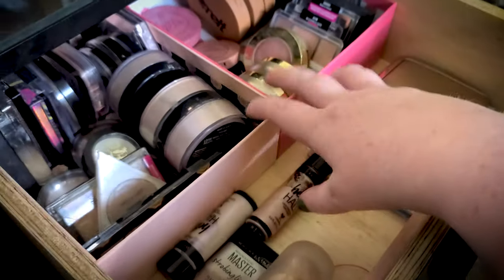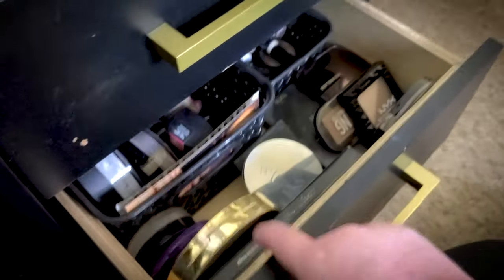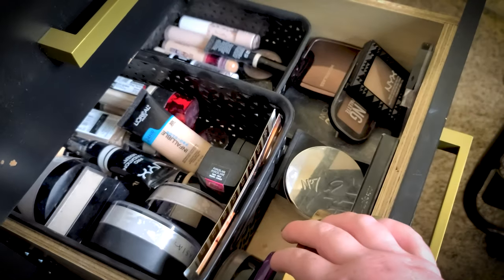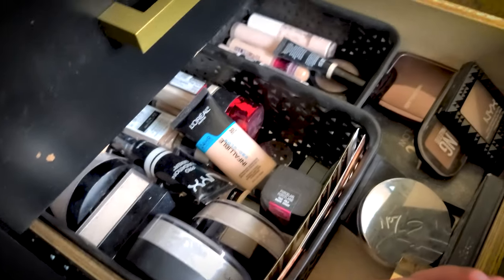Yeah, and these live in these little glossy boxes. And it keeps it pretty organized and neat and easy to get to. Next drawer is more like complexion products, like contour powders, setting powders, that sort of thing. Foundations, concealers. Yeah, anything that's for the face lives in this drawer right here.